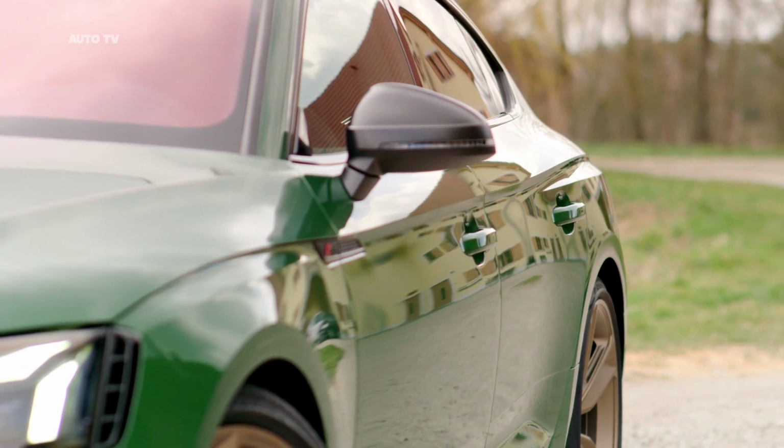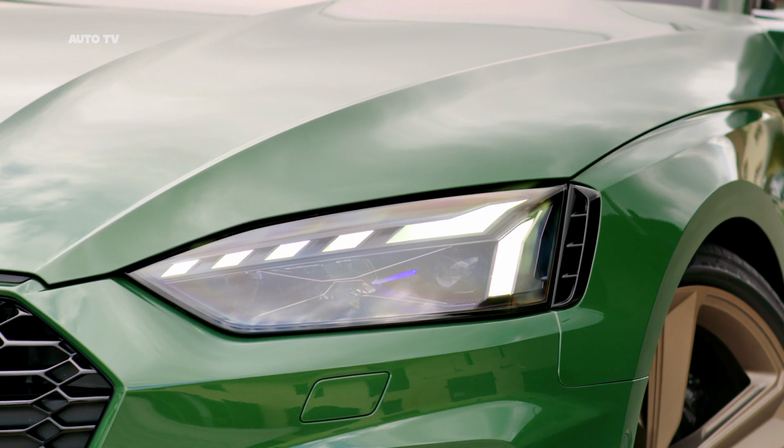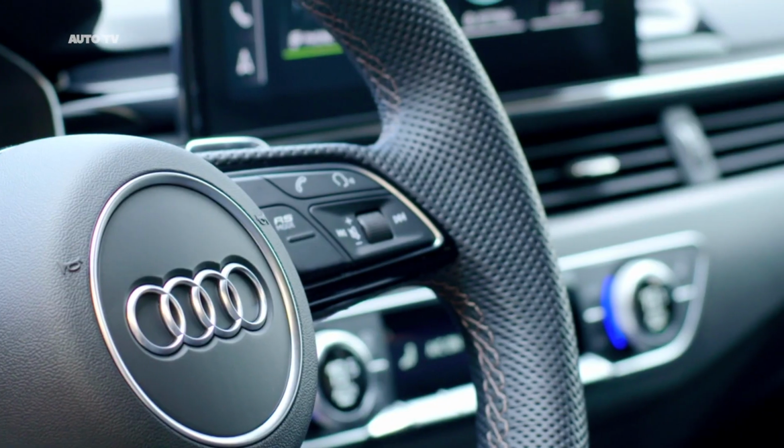We give the car a completely sporty and stable sound, however we think it is not so intrusive.